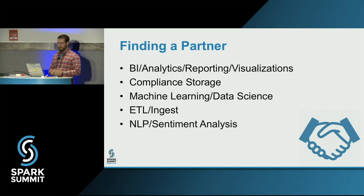EMC or Amazon have some capabilities around compliant storage. So if you do have a purely compliance use case, you can look to those for the storage piece. There are several machine learning data science companies out there who offer some pretty advanced libraries or UIs to enable the machine learning aspects of the system.